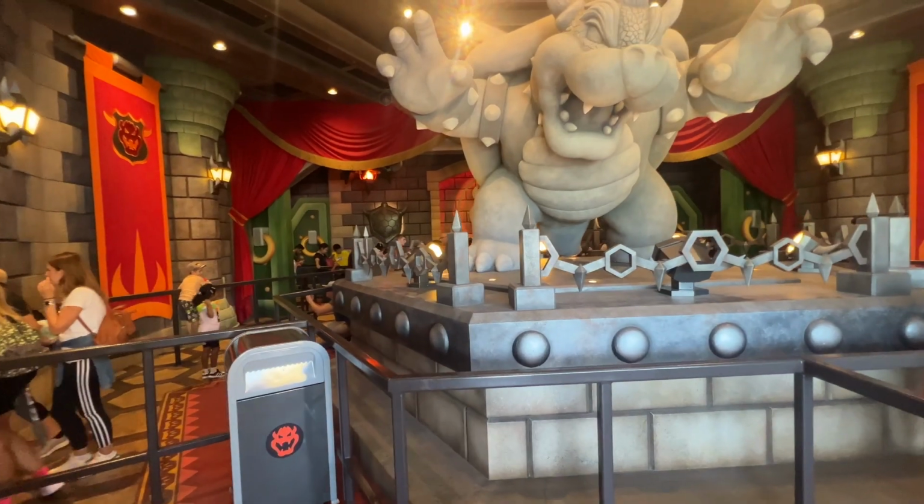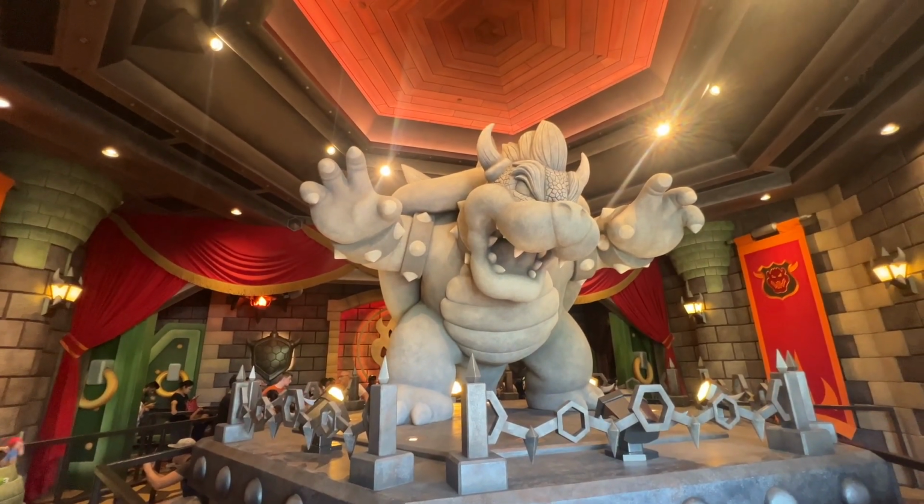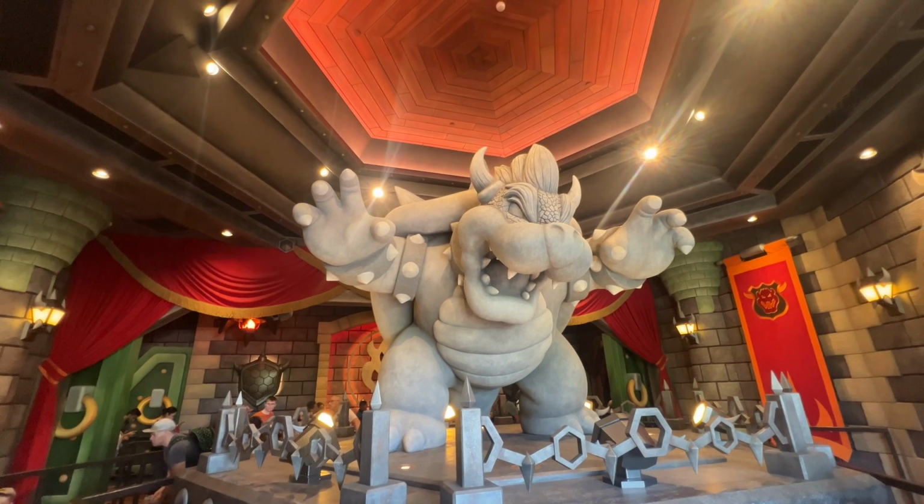Now, if you plan to meet characters, use the app to find out when and where they will appear. They are very popular. I recommend getting in line about 20 minutes prior.